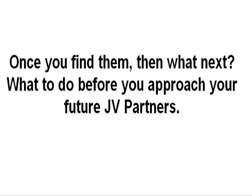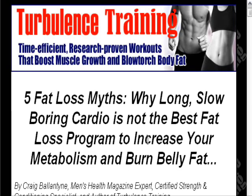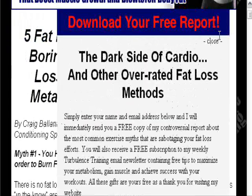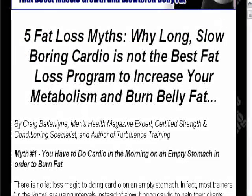The first thing you want to do is go to Google and do a little bit of research about this joint venture partner, because when you approach them, you can use that information and compliment them about their products and things like that. Now remember, one of the products was called Turbulence Training, and it was written by a guy named Craig Ballantyne. So we want to go to Google and do a little bit of research about Craig Ballantyne.